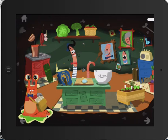Click on the herbs. And as you go through the story, you can help Henri make pancakes. You can help him serve the pancakes to his guests. You can do all sorts of things that are interactive. But I will leave you to explore the rest of the app yourself if you choose to buy it.